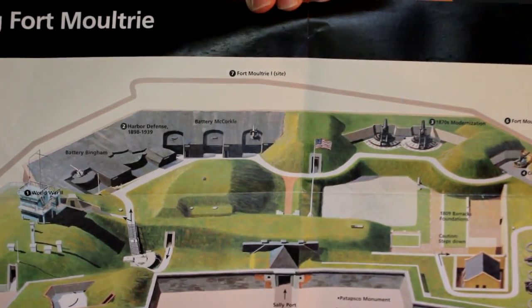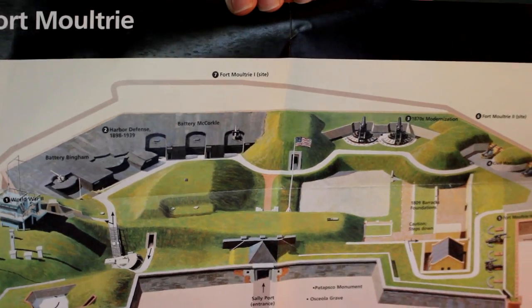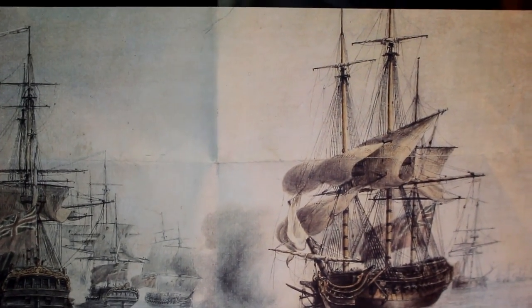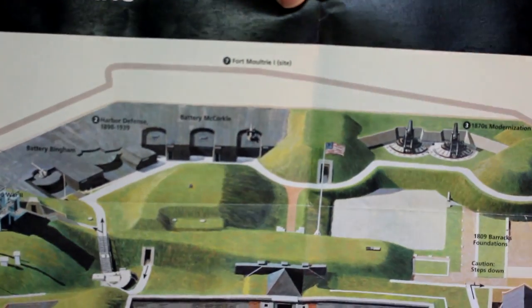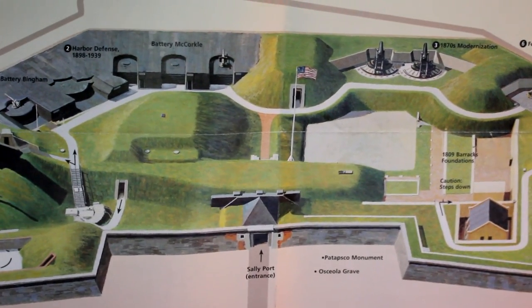Let's put this up this way. And it shows you where you can go and everything. And then on the other side is more information about the history and some nice artwork and things like that. So, Cannon and Jasper Battery is where we were. That's the abandoned area over there. Nothing really happens over there.